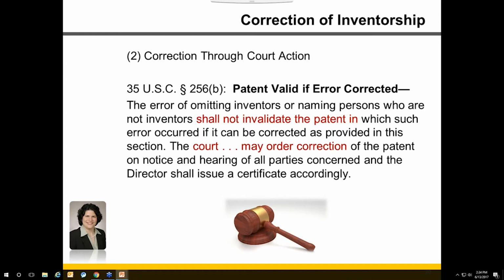And basically what 35 U.S.C. 256B says is that a patent is valid if the error has been corrected. The error of omitting inventors or naming persons who are not inventors shall not invalidate the patent in which such error occurred if it can be corrected as provided in this section. Here, the court may order correction of the patent on notice and hearing of all parties concerned.